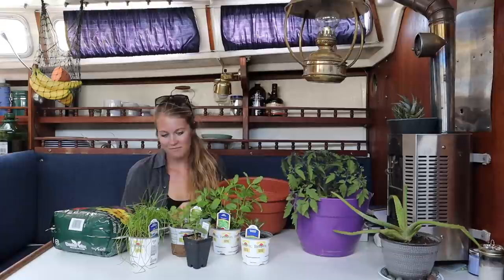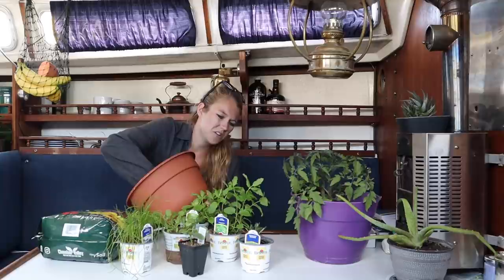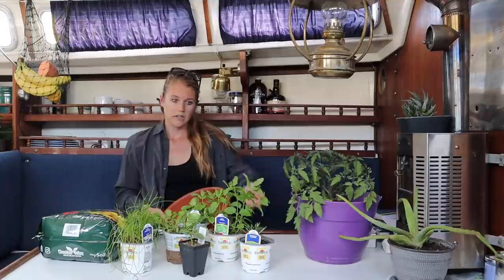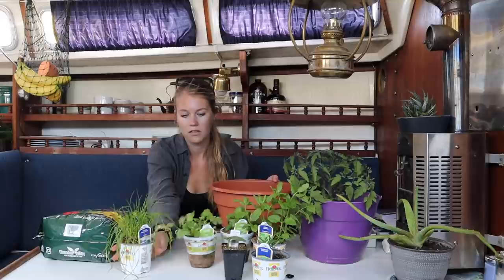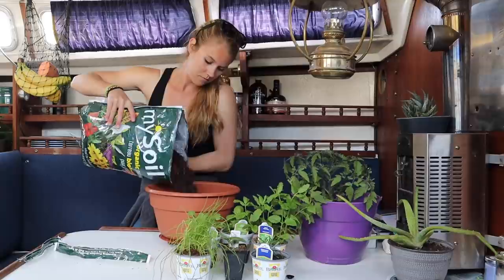Okay, so how do we do this? First, pop out the water drainage hole. Holy, this is in there. Why don't we use a spoon? Remove the plug. So I will definitely be making a mess, but that's okay. First step is our soil. Oh, this is gonna be perfect, I think.